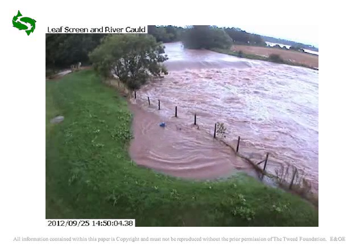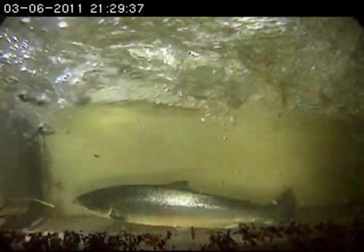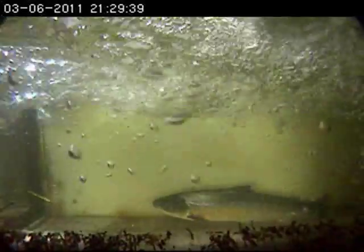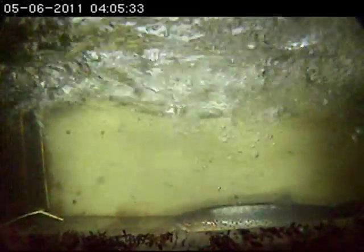So all fish counters unfortunately require maintenance, and it's an important consideration when installing your counter that you have the ability to keep an eye on it, maintain it, and if required have the funds to send it off to be repaired.